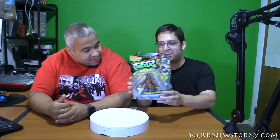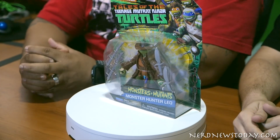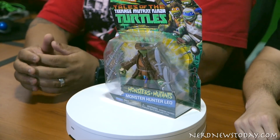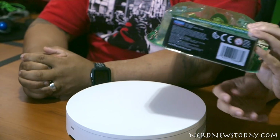Ladies and gentlemen, this right here we have from the Monsters and Mutants set from Tales of the Teenage Mutant Ninja Turtles. This is based on one of the episode series that has come out on the current TV show. So it's based on some stuff from the actual storyline in Tales of the Ninja Turtles right now on Nickelodeon. And they have this whole 6-figure set now of monsters and monster hunters, and of course they're mutants because they're Ninja Turtles. Very cool. So we've got the whole set, and we're going to be looking at them every single day leading up to Halloween itself. So we're going to kick things off here with Monster Hunter Leo.